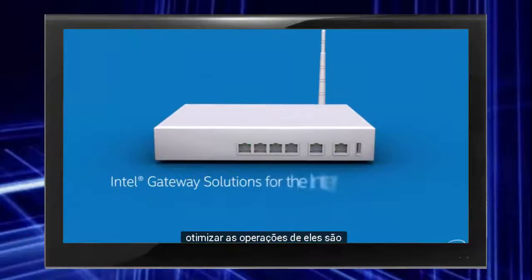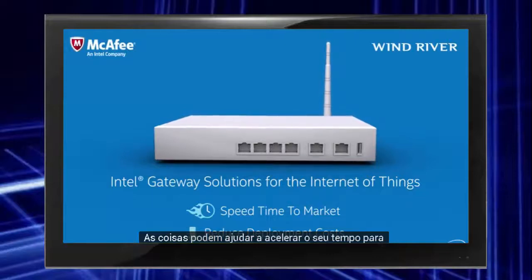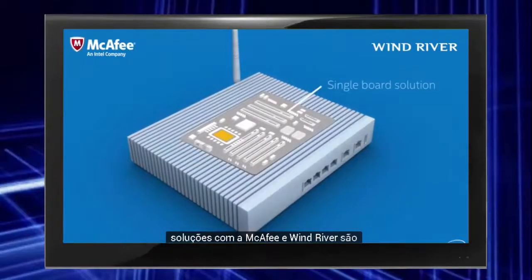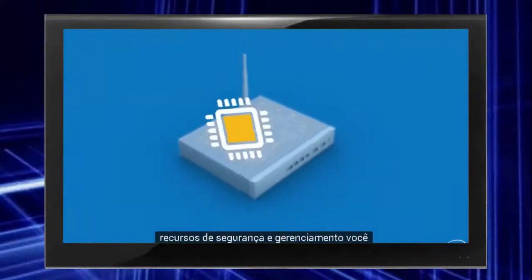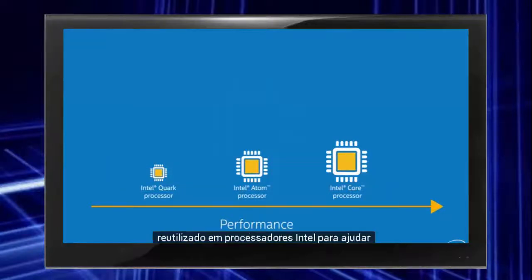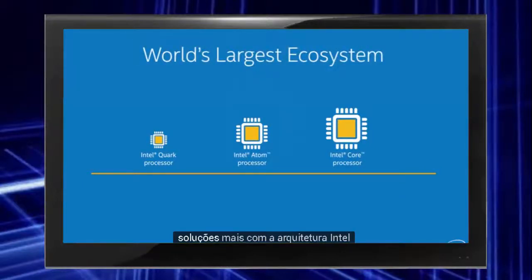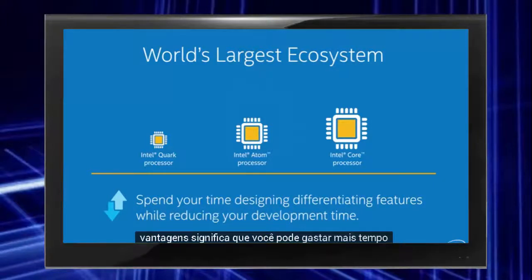Using Intel Gateway Solutions for the Internet of Things can help speed your time to market and reduce deployment costs. Intel solutions with McAfee and Wind River are fully integrated. You get single board hardware along with the OS, connectivity, security, and manageability features you need from a single source. Your software can be written once and reused across Intel processors to help ensure interoperability between solutions. Plus, with Intel architecture, you're tapping into the world's largest ecosystem of developers, libraries, development tools, and peripherals. Those advantages mean you can spend more time designing differentiating features while reducing your development time.